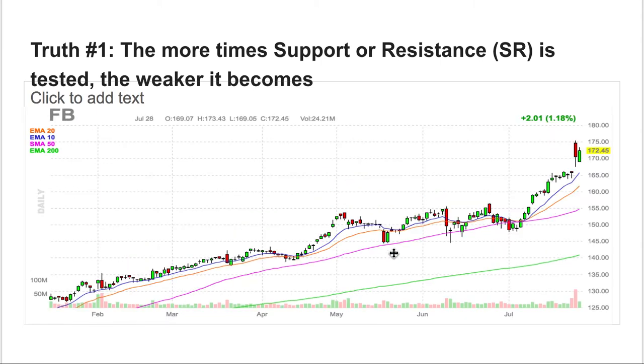Let's take a look at it again. Around this $150 level, every time it comes, you see that you get big flushes down. But once it goes through, boom, you get a $20 run.